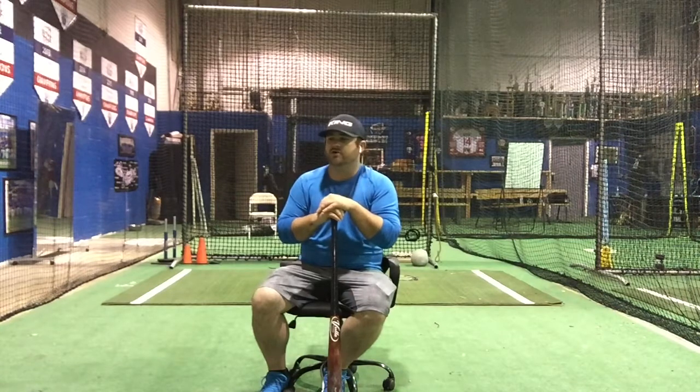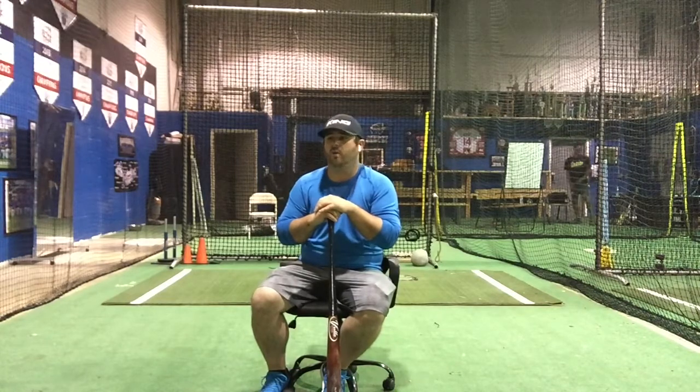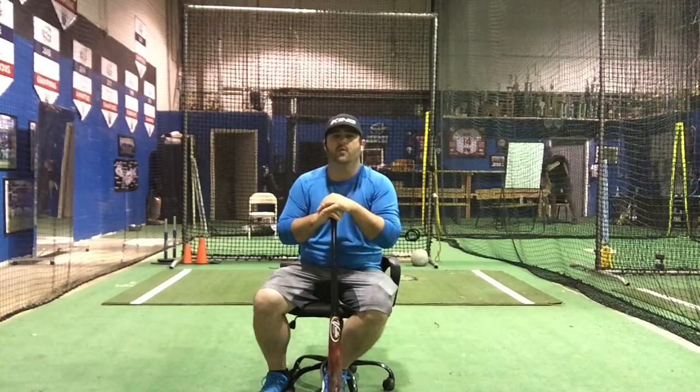So two-strike hitting is extremely important. Figure out who you've got, what you're dealing with, and that'll give you a good direction of what you need to work on, or the mentality you need to ingrain in that hitter to be more successful in that count.